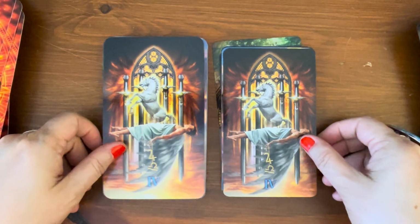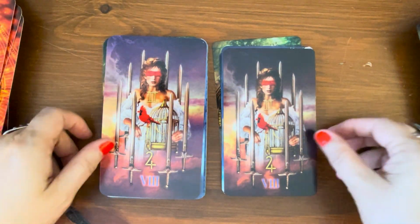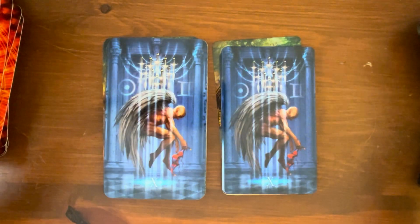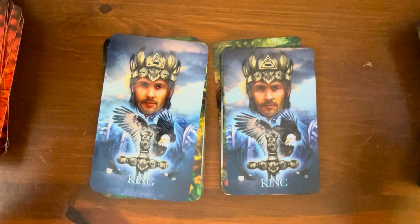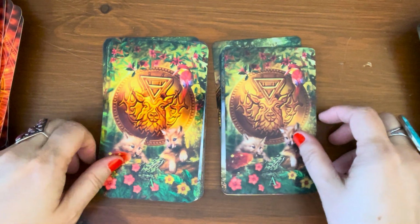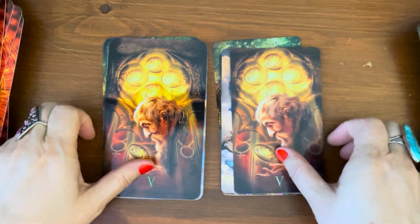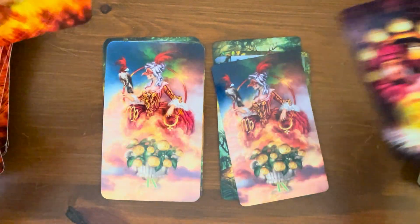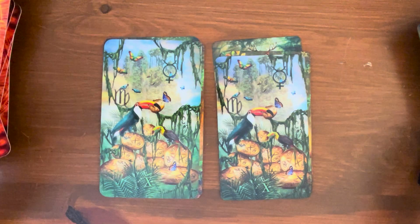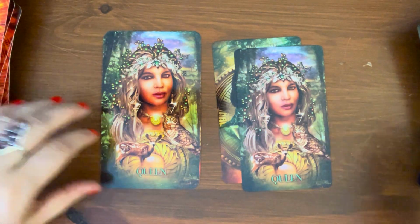3, 4 of Swords, 5 of Swords, 6 of Swords, 7, 8, 9, 10, Page of Swords, Knight of Swords, Queen of Swords, and King of Swords. Final suit of Pentacles, Ace of Pentacles, 2, 3, 4, 5, 6, 7, 8, 9, 10, page, knight, queen, and king. All right.